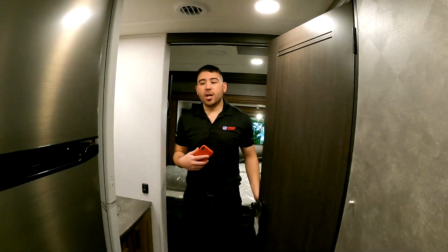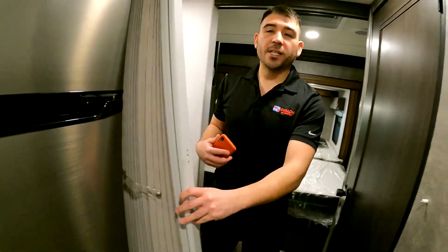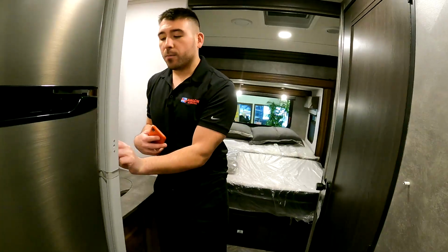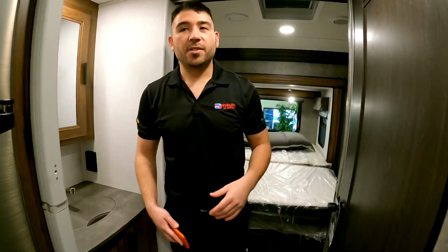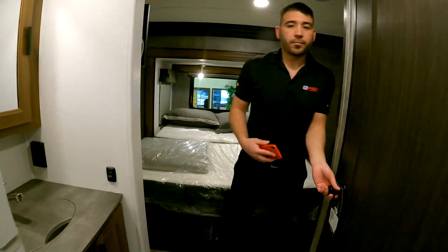Shower's right in here. We also have a divider right here that if you need to get some privacy, we just slide this baby over, clicks right into the wall, okay, and then we can get our privacy. So if we're showering, if we're changing, if we're in our birthday suit, whatever's going down in the back, we can get our privacy from the main living area if we need to.